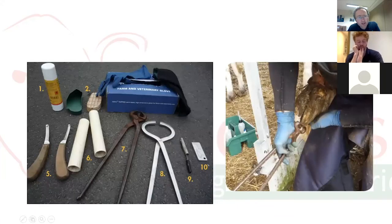Yeah, and I'm sure you guys have some kit at home, but one of the things that follows on from mobility scoring cows is, if we're going to mobility score them, I think we need to pick their feet up, and we need to trim them, and we need to go all in and do the best we can.